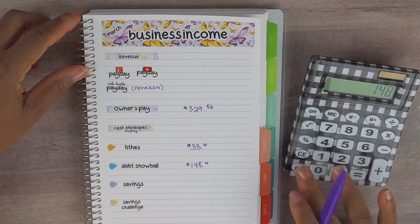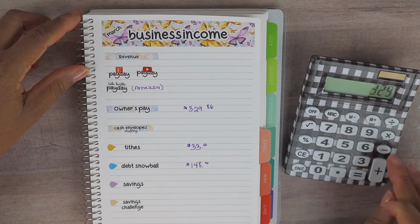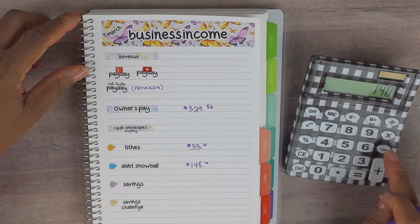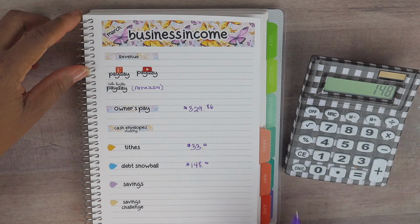And then we have $148 left. So let's just make sure. So 329 minus 33 and then minus 148. Yep, we have $148 left. So what I like to do, this here savings is the personal savings.